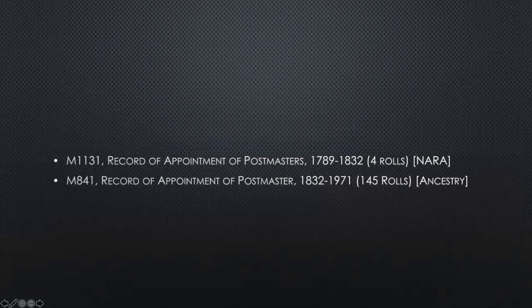M1131, Record of Appointment of Postmasters, 1789 to 1832. That's 4 rolls of microfilm, and it is available through the NARA catalog. Then there's M841, Records of Appointments of Postmasters, 1832 to 1971, which is 145 rolls, and it's available on Ancestry.